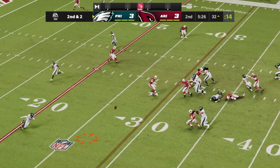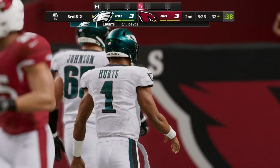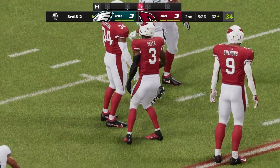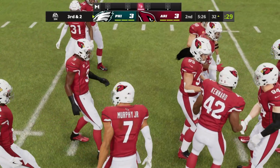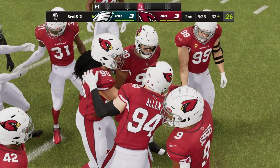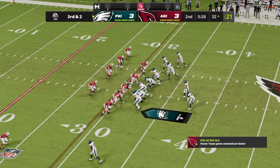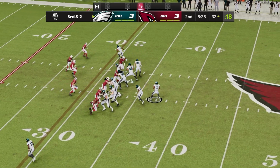Off the play fake, here's Hurts. Oh, that'll be incomplete. Oh, he took a shot as he let that go. And it's going to bring up a 3rd down. You've always been very good about checking my math. Am I correct? That's the first time that it's been incomplete when they've thrown it to him? Yes, he had caught every other ball coming his way. So they feel like they've got something really good going there, and they're going to continue to go there until the defense makes an adjustment and takes it away. Well, they finally made an adjustment there. We'll see if they can build on that stop.